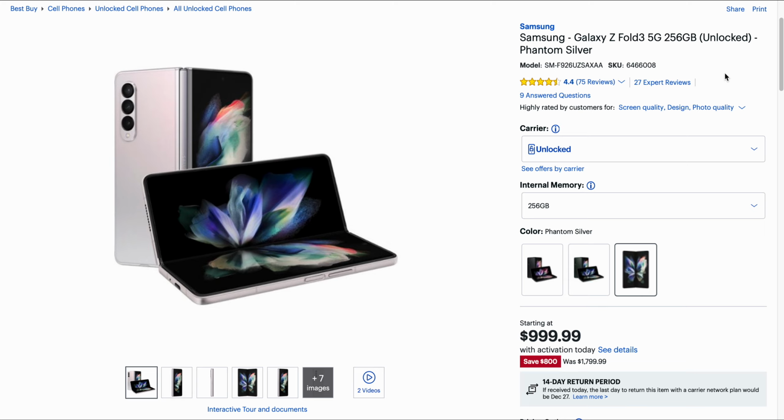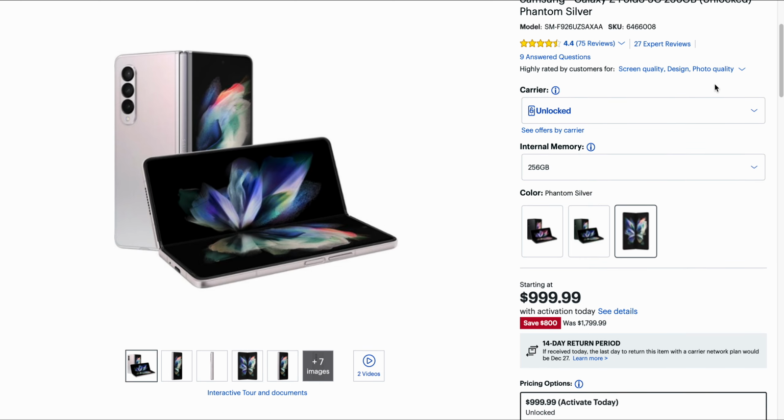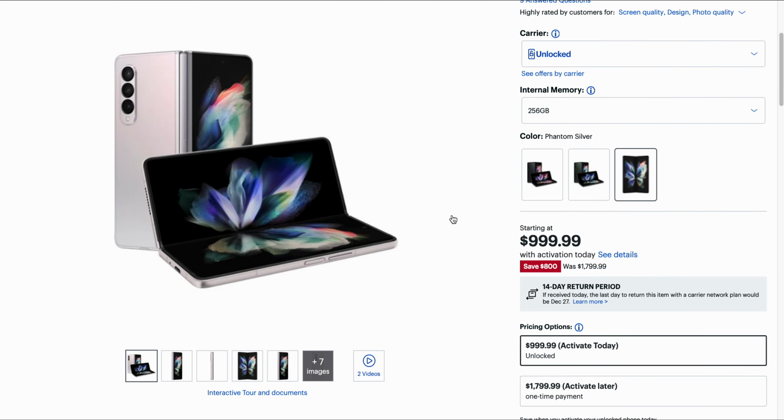Well, Jay, what's the catch? Well, the catch is you just have to do an upgrade through your carrier through Best Buy's system. Now, I'm going to be transparent and say I've never done this before, but I did it and it was super simple. I literally clicked the one I wanted, which was the silver.